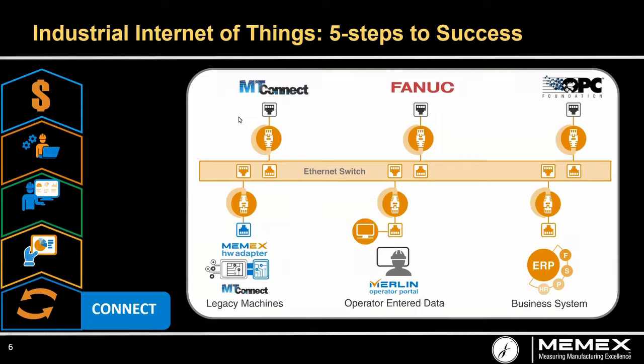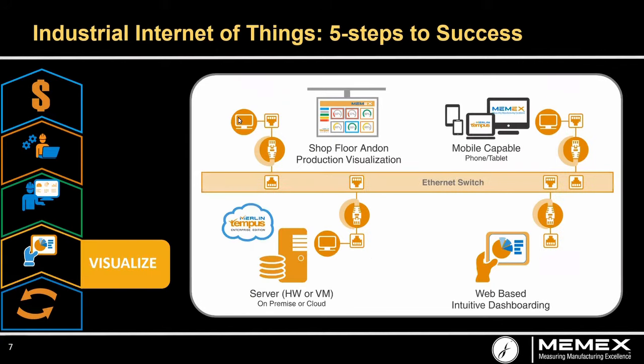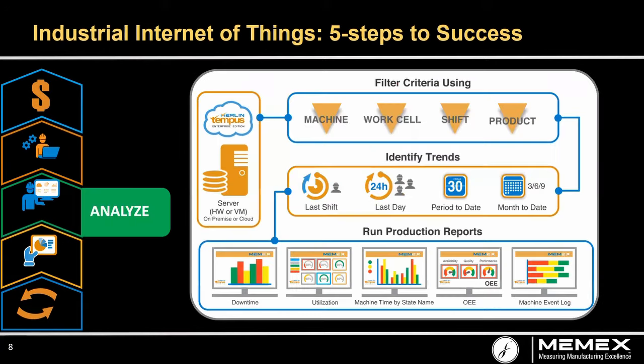It's all about connecting. But once you're connected, that just gives you a connection. Now you have to visualize that data. What does it mean? Represent it in terms of your operations and your business. And I'm going to show you some of the capabilities here to visualize and see what's on the shop floor. But now you want to analyze that data, making sure that you're hitting your best ever type of events, making sure your metrics are correct, making sure you know what's downtime, running Pareto charts and so on. This is all going to drive the types of success.